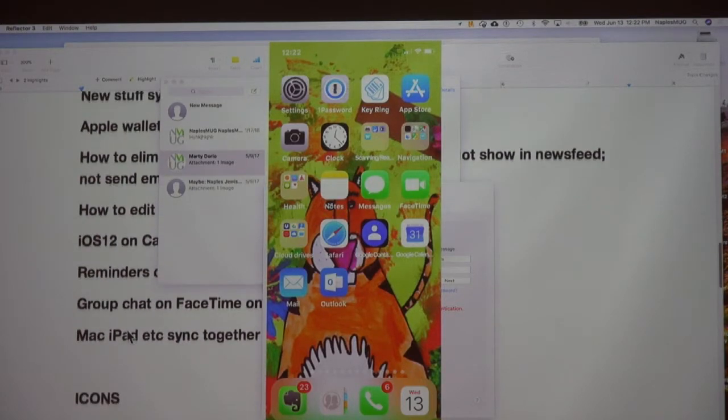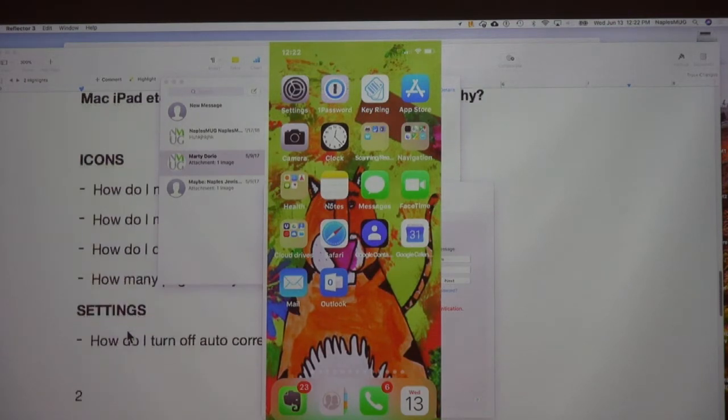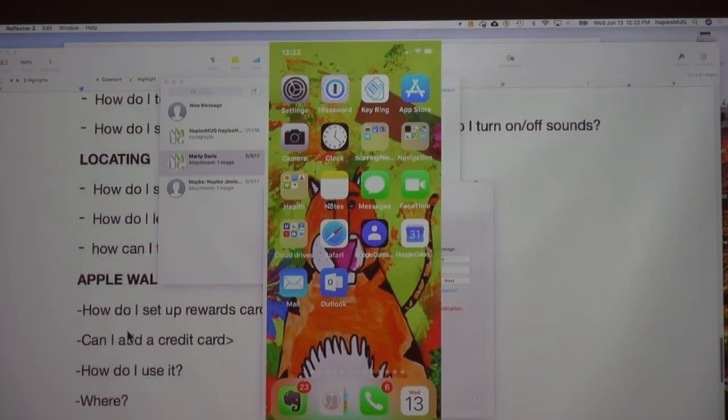Reminders, group chat, Mac and iPad syncing together. I was going to cover all this other stuff about icons and settings and things. Let's see what.